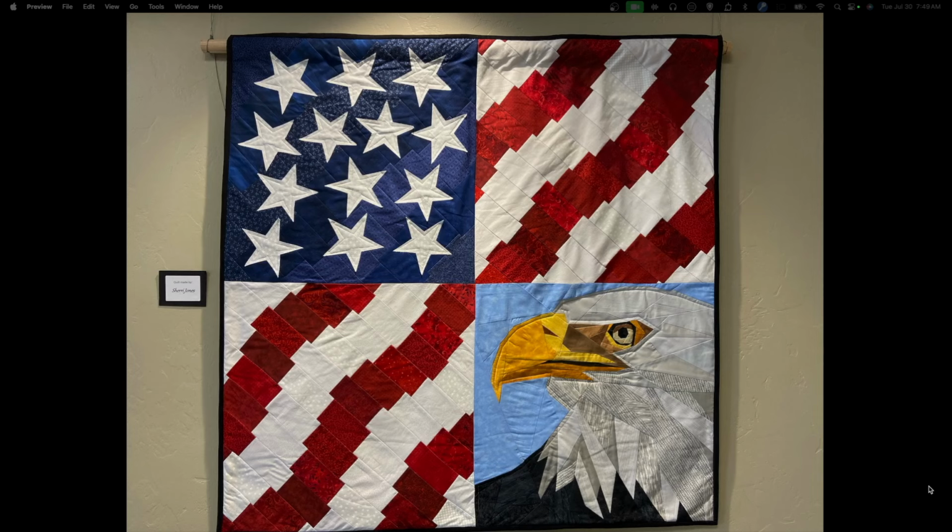And this is what she had to say about this. A patriotic wall hanging with a paper pieced eagle. Eagle pattern purchased from Etsy, currently hanging in the neighborhood community center, which is really nice that she's got sort of a, I don't know if it's a permanent residence for this, but I think it would be really nice to have a quilt in a spot where many people can enjoy it. And this is definitely a wall quilt to be enjoyed.